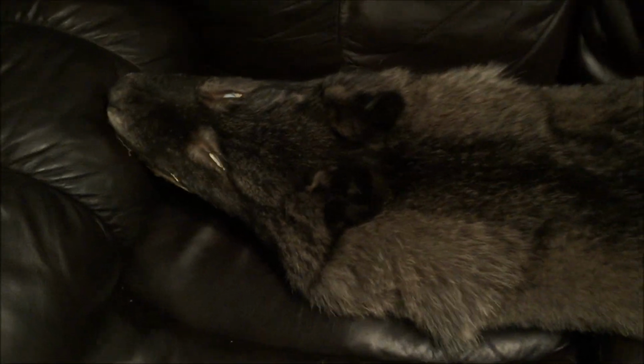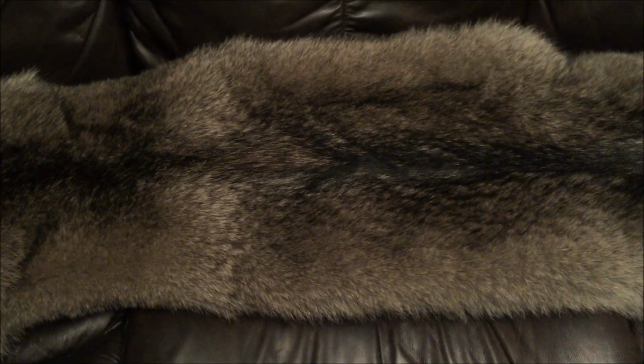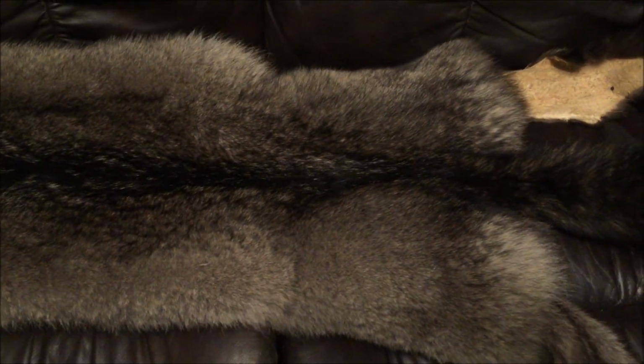Alright, let's go check out the wolves. Having a tough time with the lighting down here, but this is it. This is the black wolf. Really nice. It's almost one of those blue wolves they talk about. When the light hits it, it looks nicely gray and blue.